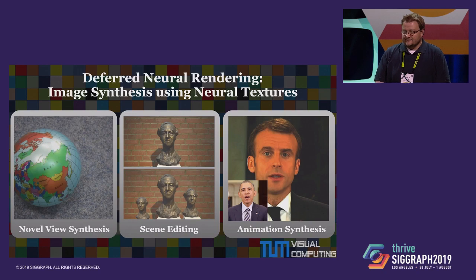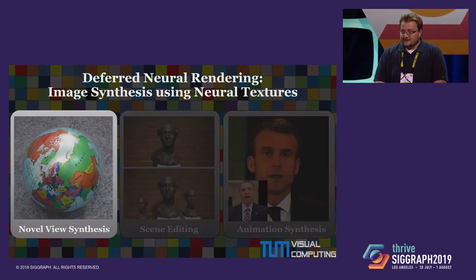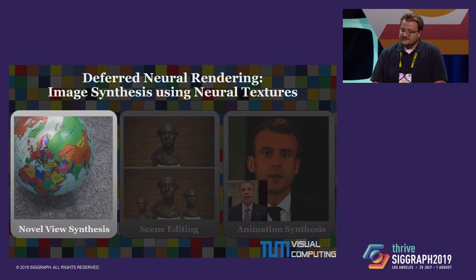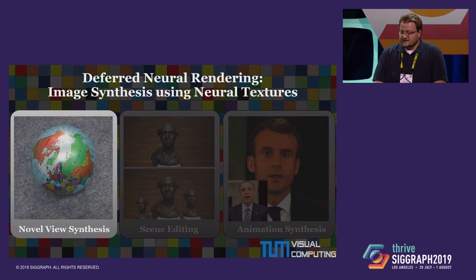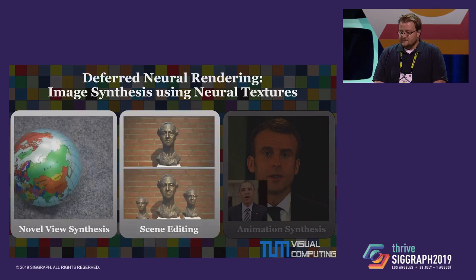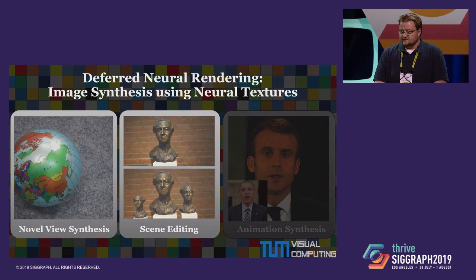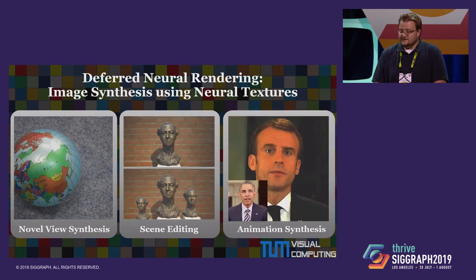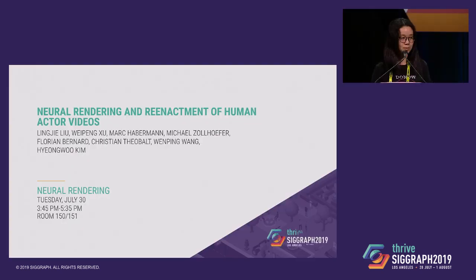This year, I'm presenting deferred neural rendering, image synthesis using neural textures. It allows us to render scanned objects under novel views, including view-dependent effects. To edit scenes, and to do animation synthesis. Hi, everybody. See you on Tuesday in the neural rendering session.